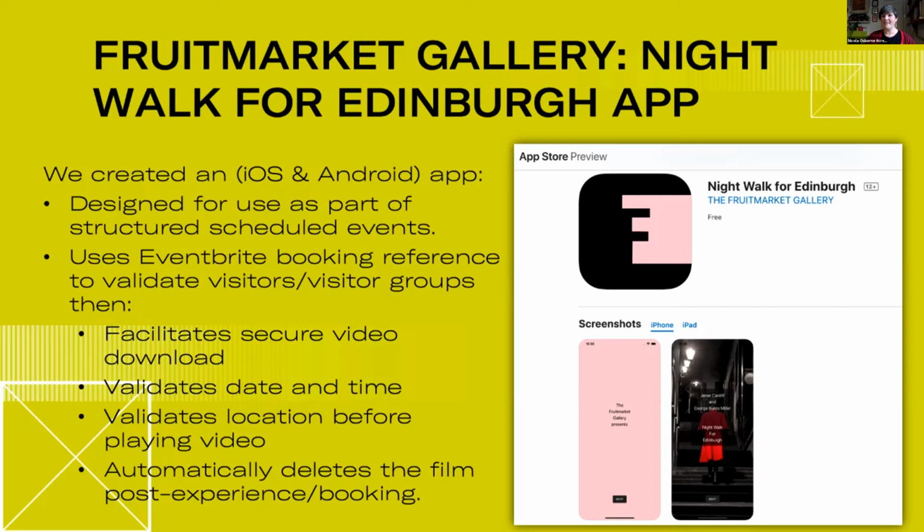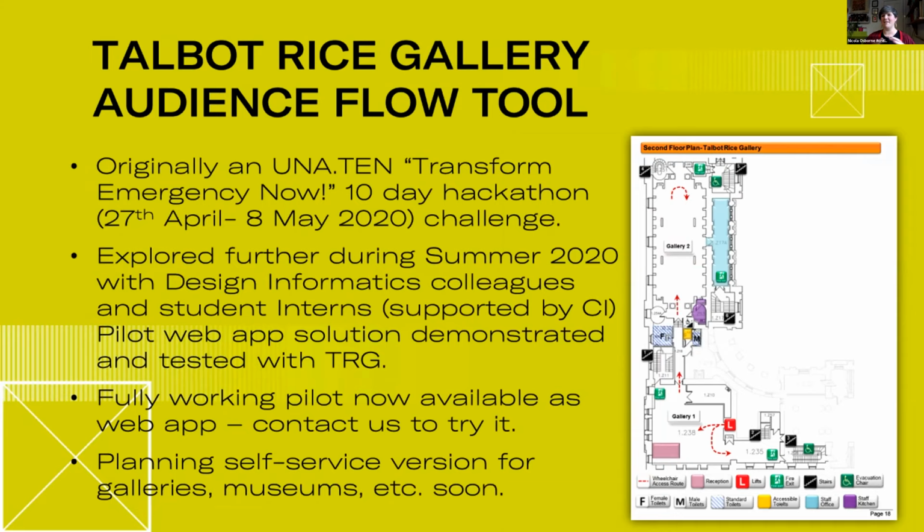And then thirdly, the last project I want to talk about, and as I'm whizzing through three things very quickly, it's been a very busy year, is some work we've done with the Talbot Rice Gallery. So they too were trying to think about how to make a COVID-safe experience for the visitor. And in April, there was a rapid response Transform Emergency Now hackathon with a partnership called UNA10, which is universities across Europe, so 10 different universities, of which Edinburgh is the only UK one.